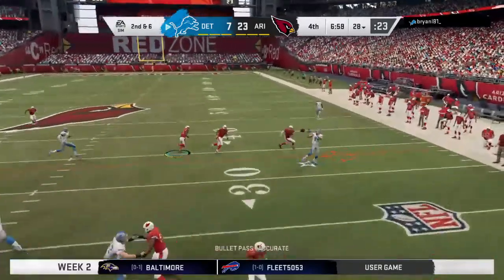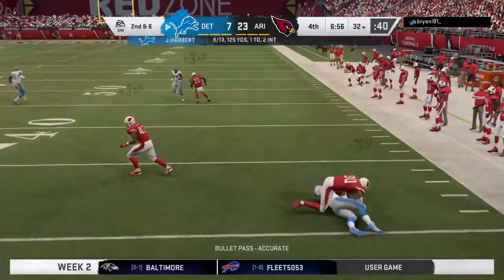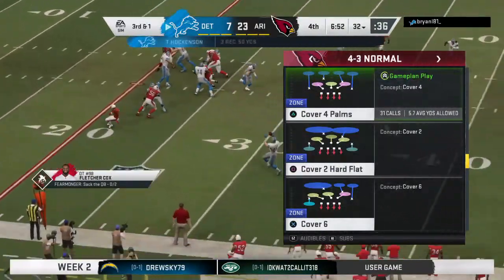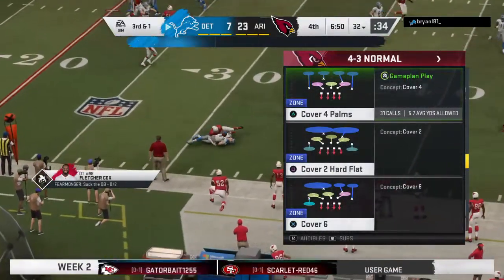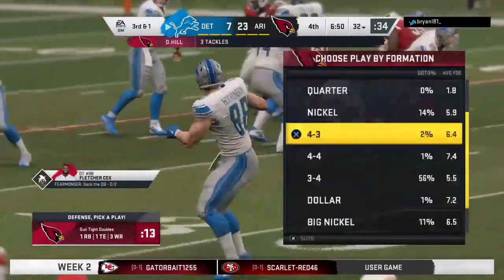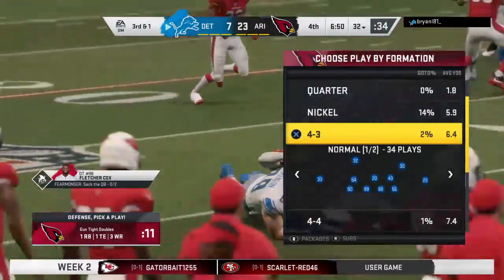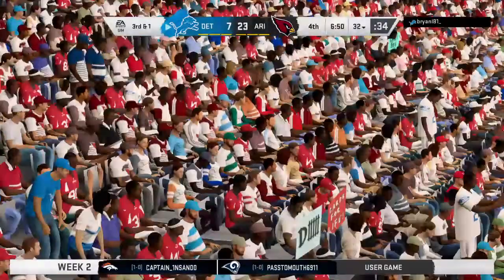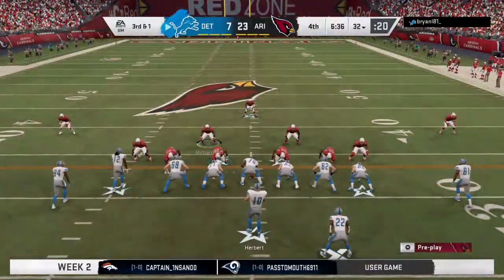Looking to throw on 2nd down. Herbert, open man. He's got him. The tight end, Hockenson. 4 yards on the completion, and it sets up a 3rd down. You got the big lead defensively. Willing to give him that underneath stuff, right? And this is why you work on your tackling. Tackle them after the catch, inbounds, keep the clock running. Just go ahead and bleed the game out that way.